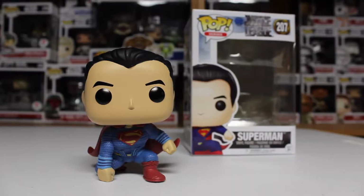So in the random toys that they had, the Justice League variant of Superman. This retails at Kohl's for $11. It was marked down to $9.89 because of a 10% off discount, and my mom also had a coupon for $8 off a purchase. I picked up this pop for less than $2. Now, say what you will about the Justice League, but it's kind of hard to hate on Superman or Batman.